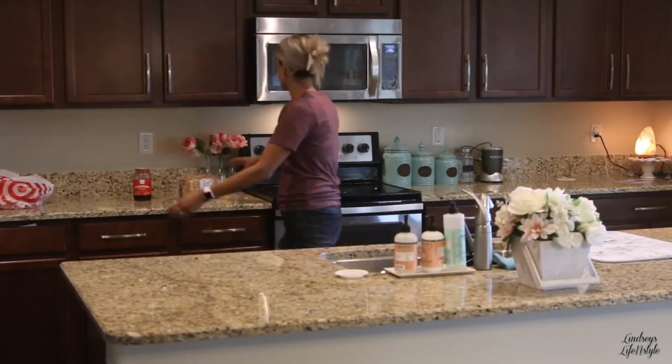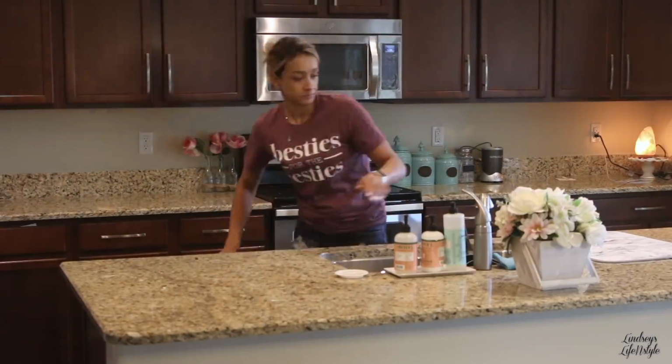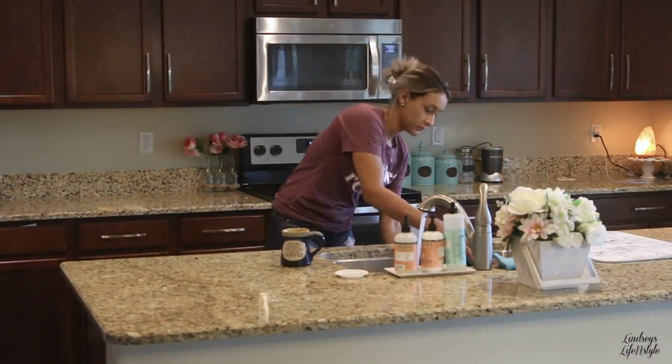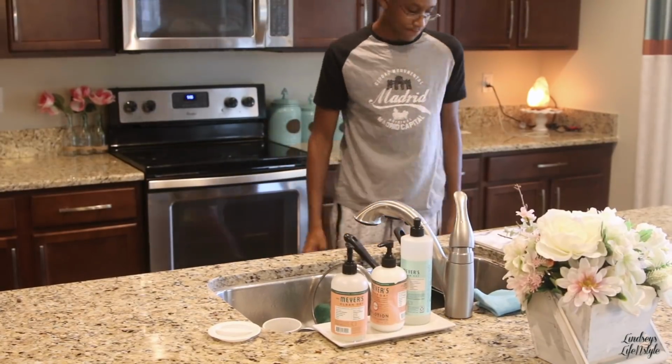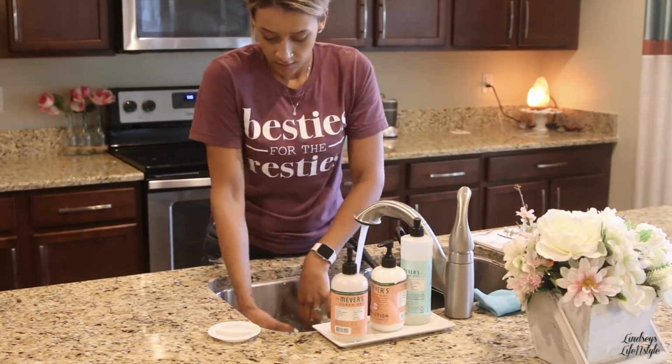And now I'm just going to go ahead and do my normal kitchen routine, which is doing the dishes, cleaning the counters, and then if the stove and microwave and those things need to be cleaned, then I will clean those too.